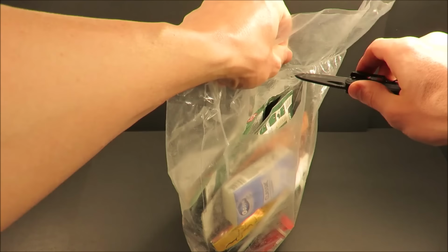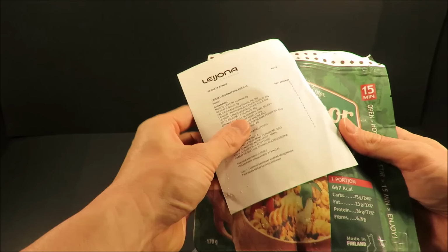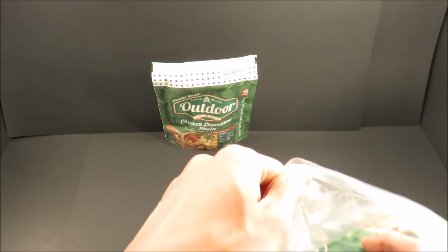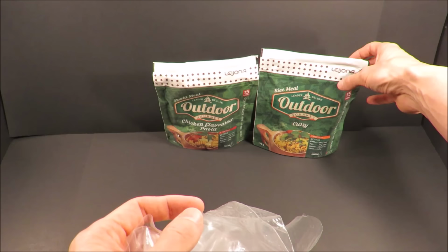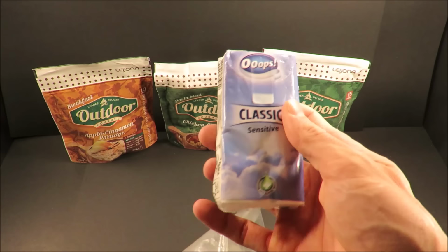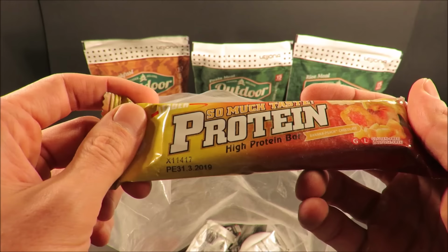Okay, so right off the bat, got a content sheet. Then some chicken flavored pasta. Some curry, yellow curry rice. Looks like something may have burst in this pack. I think it might have been a pack of sugar. Some apple cinnamon porridge. Pack of tissues. A sports drink, citrus flavor. Banana peach chocolate protein bar.